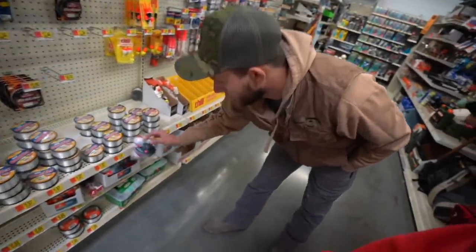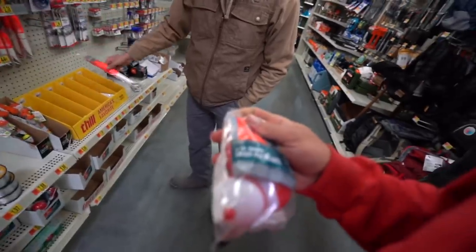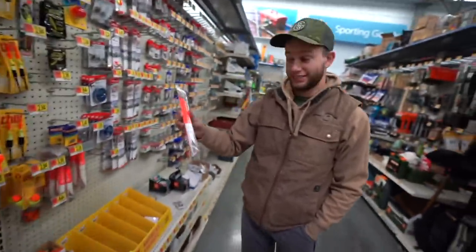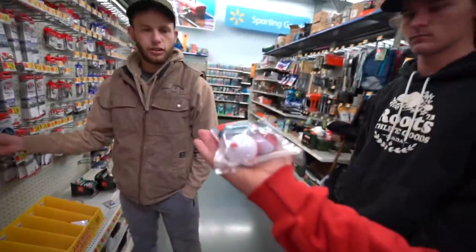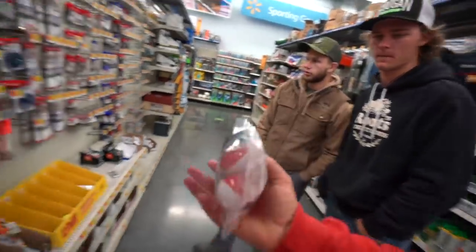What are we getting here? Bobbers. Oh yeah, we're getting bobbers. We need keggers. Oh God, those are big boys there. These are 2-inch round snap-on floats. You think that would hold a goldfish up? That's big chungus, yes. I feel like that would hold a goldfish up. Yeah. I mean, it'd be chugging along, but I don't think they'd pull it under. Yeah. Three would be plenty.